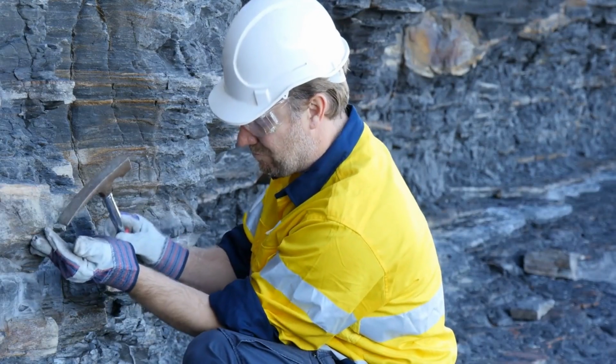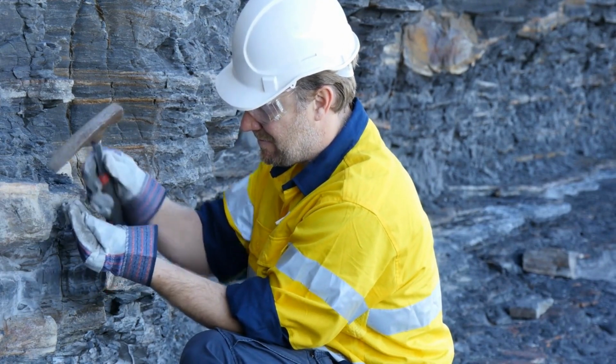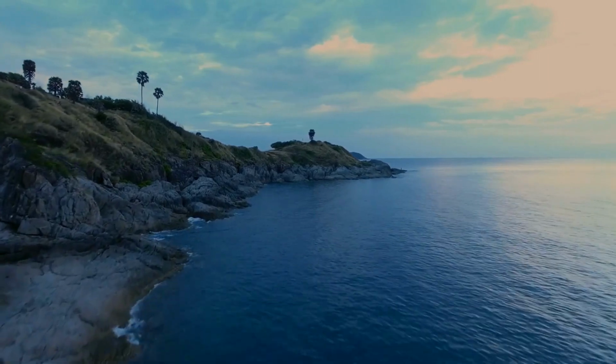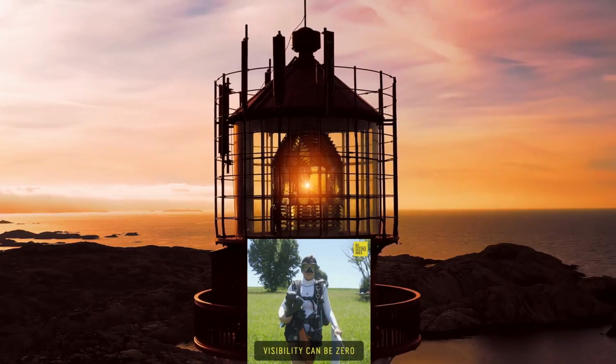8. Coastal geologist. A coastal geologist studies the coastal environment and how it is affected by natural processes and human activities. They can be involved in assessing the impacts of erosion, sea level rise, and other factors on lighthouses and other coastal structures.